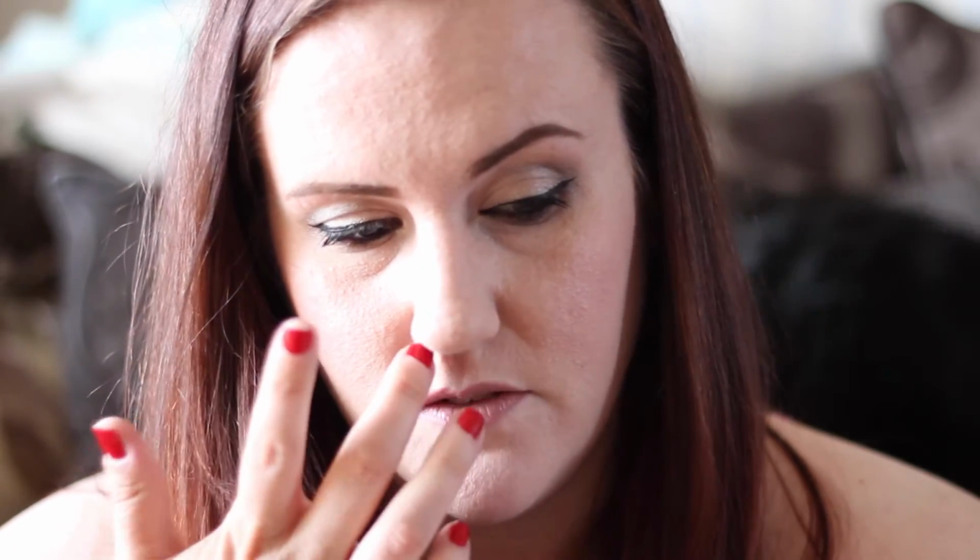Foundation, I have a new foundation favourite, and it's a very recent favourite, which is the, hello Matilda, it's the YSL Le Teint, this one, that's all I can see on it. I'm in shade BD20, which I believe is the lightest shade that they do pretty much, and it's still the tiniest bit too dark, but I can wear it, it's fine.